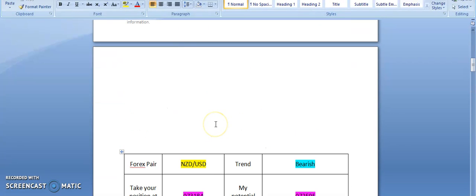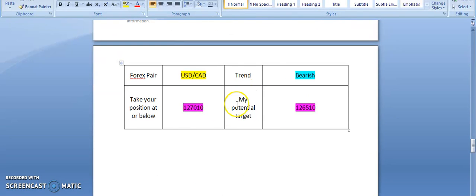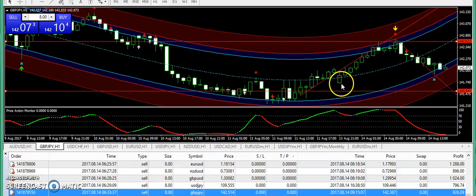And moreover, USD Canadian dollar, just a second please. Okay, USD Canadian dollar, guys, I am bearish from 127,010. It already broke that level, but still note that if the market stays below 127,010, then it has a lot of chances to go to 126,510. So this is a signal that I am giving for the US session, and the rest of the 5 signals went perfect, and I have already reviewed them.